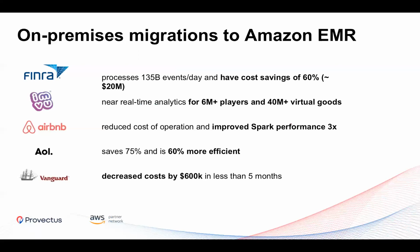Airbnb has petabytes of data, a huge amount of data and ever increasing. They improved their Spark performance by 3x. So you'll see the theme that people are reducing their cost and improving the performance of their workloads, which is an amazing thing for any system change to provide.